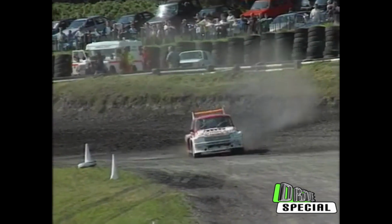But there goes troubles for our leader. Oh, and Guy Williams just touching the front as he goes past. But Guy Williams goes into the lead. Guy Williams now leading. The bodywork you can see flailing on the car. And Guy coming out and drops in the bank.